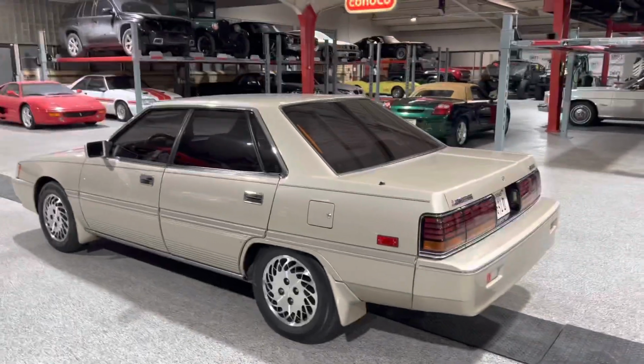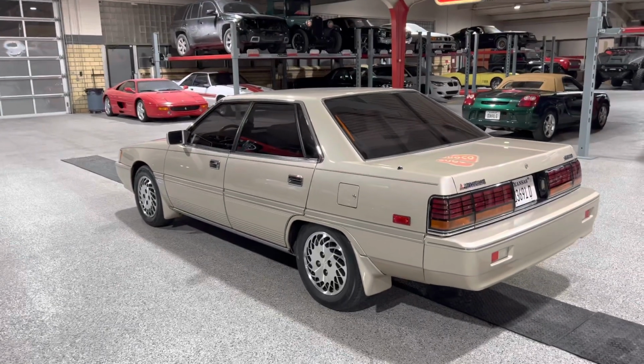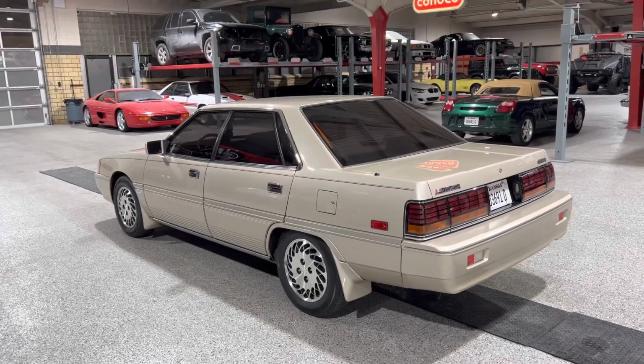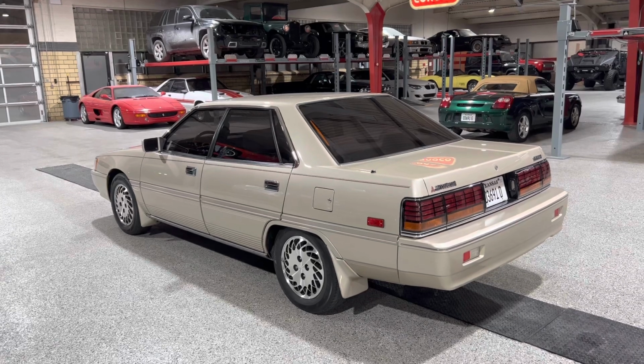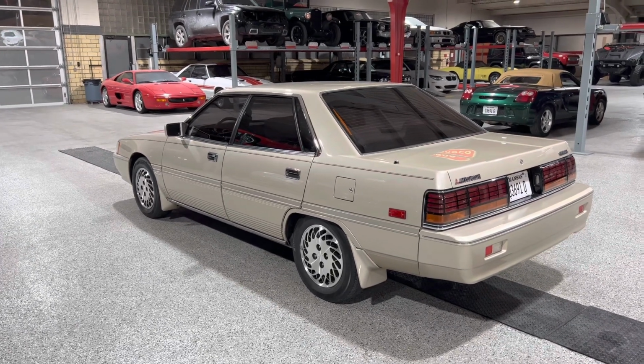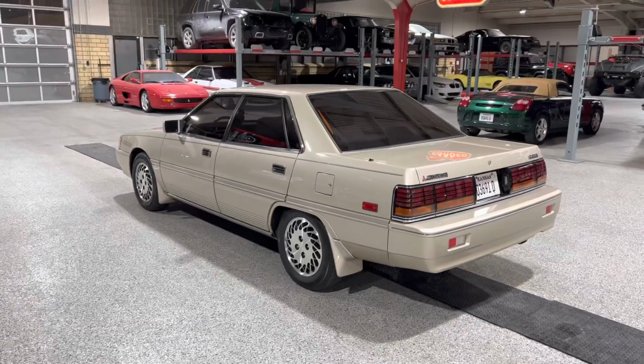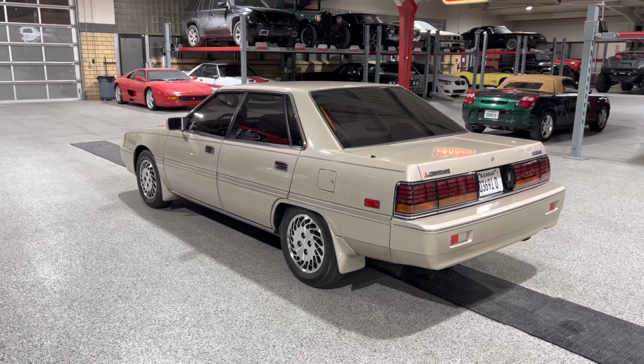And I just love this car. I've got an 88 Starion, and I can't wait to get these two together and do some photos with the two, because it's kind of like the ultimate 80s Mitsubishi garage in the day. You got the Sigma and you got the Starion. I just love these cars.